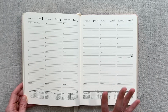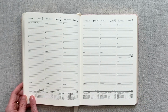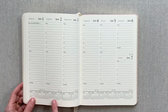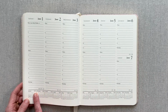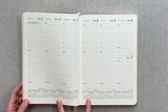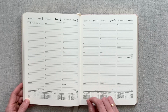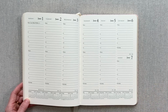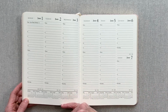This is something really interesting. I've never seen this in a planner before. Across the bottom, you have every single month of the year. So you can circle the week that you're on or highlight the week that you're on, and you can look ahead, you can look behind without having to flip to your calendars. I don't think I personally would utilize this very much, but I think it's interesting. And it's a good use of space at the bottom of the page because I have a hard time writing much at the bottom of the page, although my mind would probably just prefer it to be blank and lines continued down.